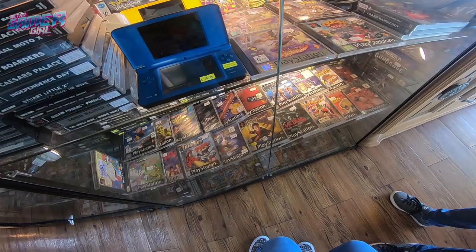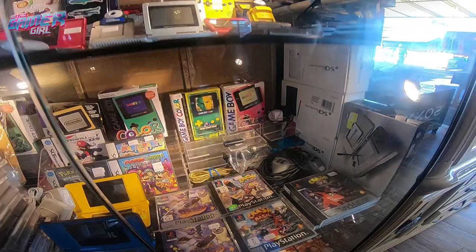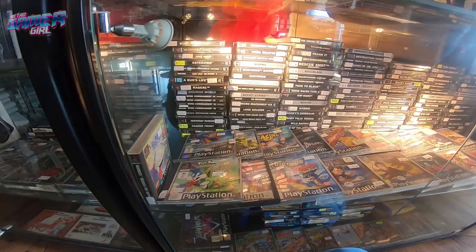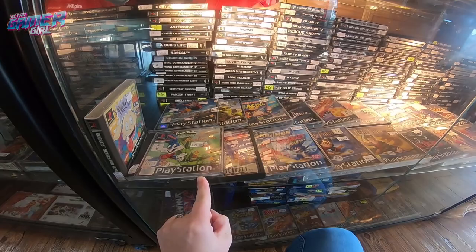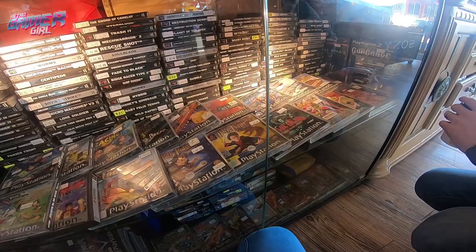Yeah, it's probably not bad. You don't see the box. Yeah, you don't see that box. So that's the Game Boy Color Australian release one. It's pretty cool. Oh, Tiny Toon game, PS1, I haven't seen that one before. Buster and the Beanstalk. I think I might have to get that, and that's $20. Actually got a good selection of PS1 games here today.